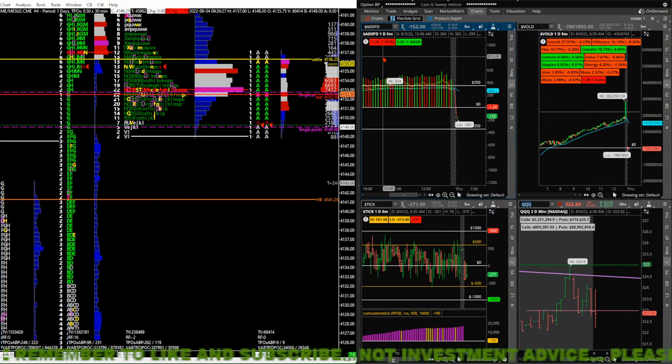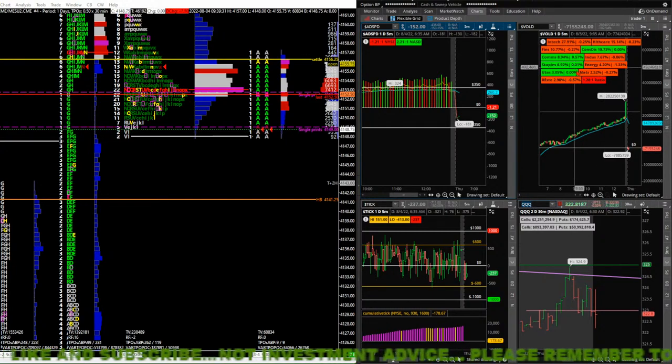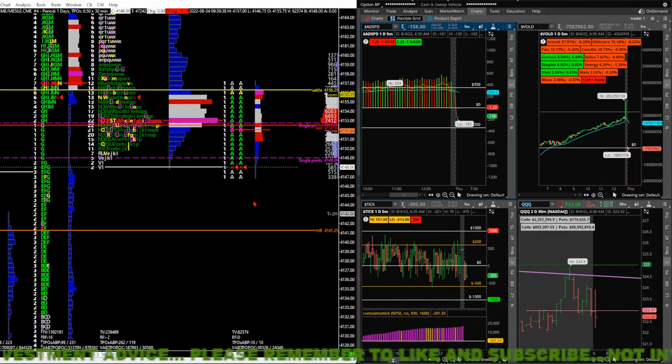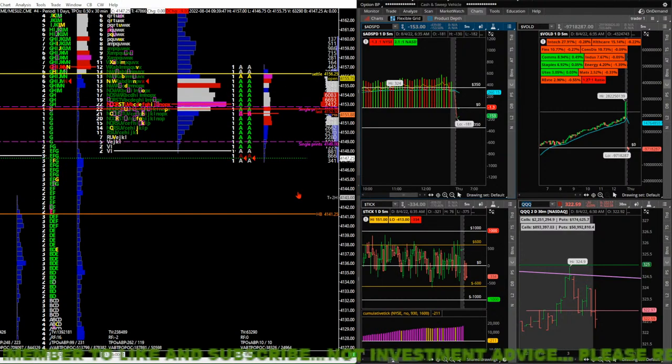AD is a little heavy. Yeah, and you can see the sectors here are pretty red for the most part. The thing that's kind of holding me off of anything right now is that the tempo is so slow to the downside, and every time it upticks, it almost comes back to the open. So it looks like the selling is a little bit mechanical, but selling is still kind of beating out the buying so far.